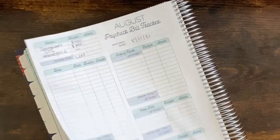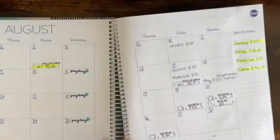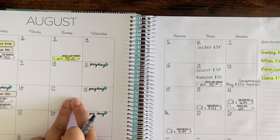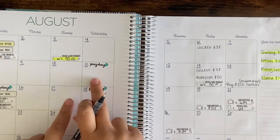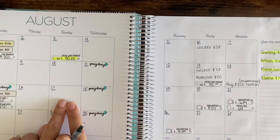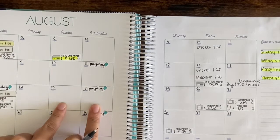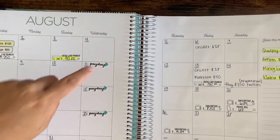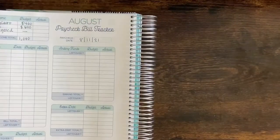So we're gonna go ahead and put in our bills here. How I do bills is from the paycheck to the day before the next paycheck is what this paycheck needs to cover. So I'm gonna be writing all of these starting from the 11th through the 17th.